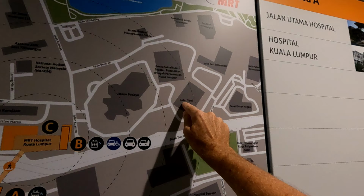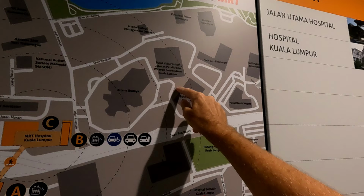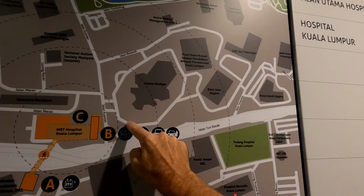And I'm not sure about the roads. I don't think you can walk along this one. That's a major system. So I think I have to go through this small road to get there, taking me past Istana Budaya. Seems simple enough. Of course, we are living on Planet Doug at the moment. Anything could happen. I may be in the wrong place entirely.